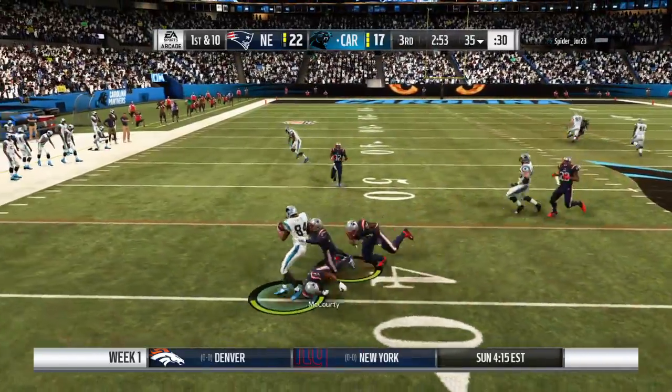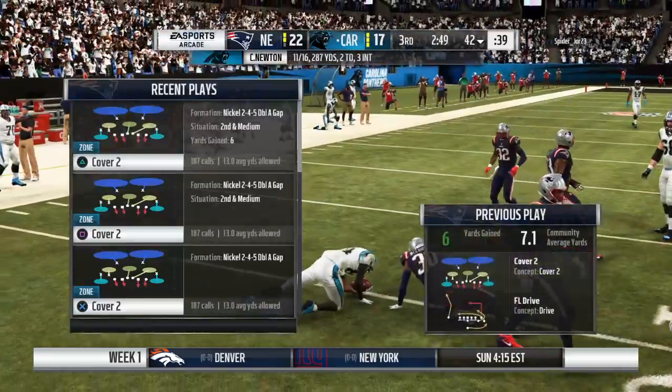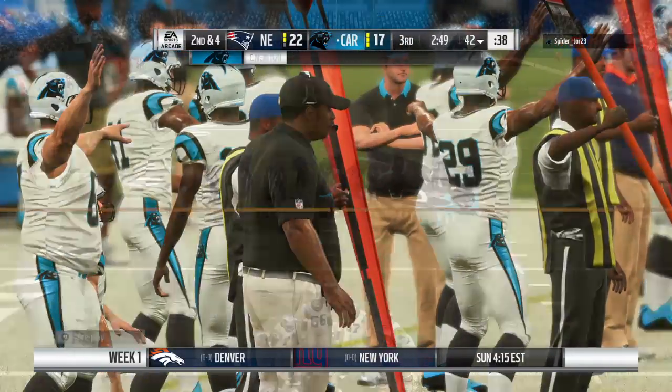But that's complete to Sanders. And to the 42-yard line here and brought down there. A gain of 6 there on first.